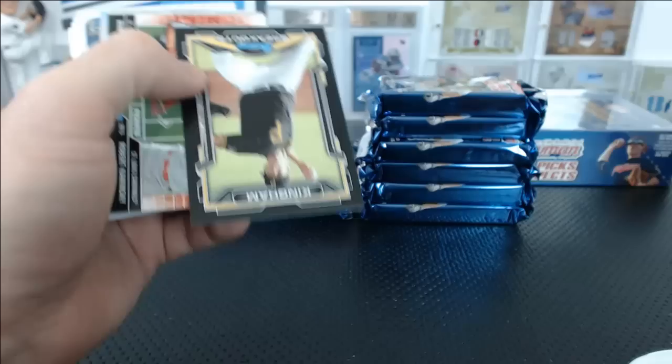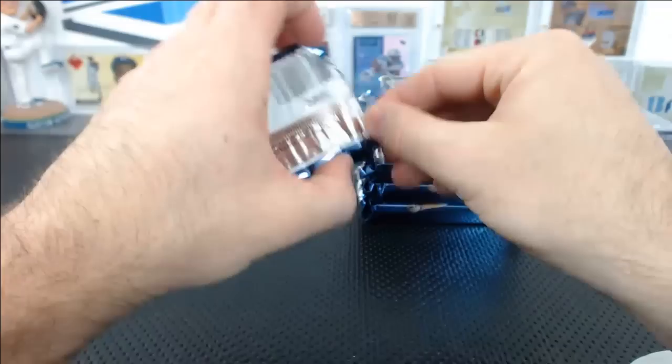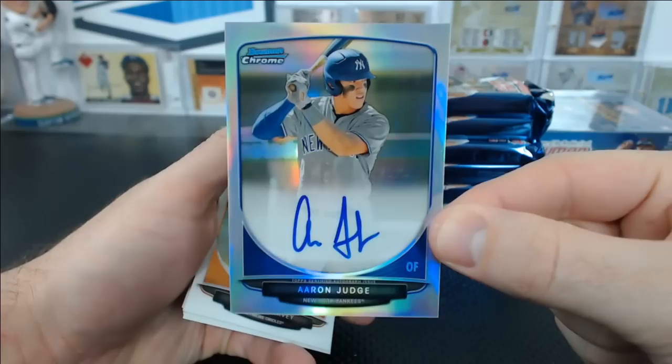Aaron Judge, Tom Wendell refractor. I'm not going to mention any names, but there are people who put, oh wait, hold on. Aaron Judge for the Yankees, refractor auto. Brian L. with a Yankees hit.